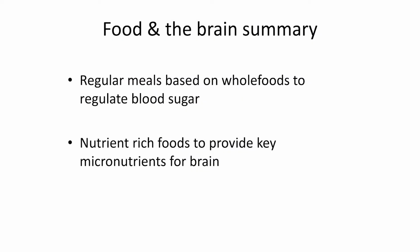Vitamin D helps with a whole range of things, specifically bone health, but we're now seeing a wider range of benefits from vitamin D. And last but not least, omega-3 that we get from oily fish is particularly important for health and well-being in general, but the healthy brain in particular. So if we summarise the section on food and the brain, we could put it into two categories. We need regular meals based on whole foods to help regulate blood sugar. And we also need nutrient-rich foods to provide key micronutrients that the brain needs for optimum functioning.